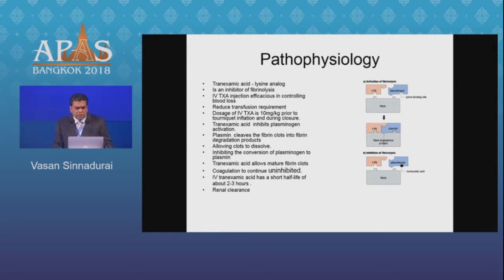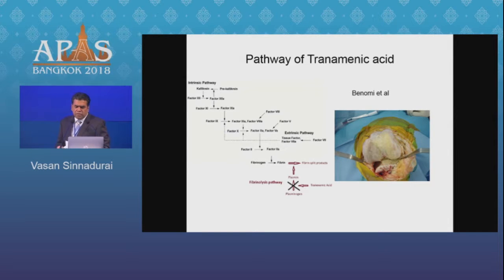into degradation products, and it allows the clots to dissolve. So by inhibiting the conversion of plasminogen to plasmin, tranexamic acid allows mature fibrin clots. Coagulation will continue uninhibited, and IV tranexamic acid has a short half-life of 2 to 3 hours, and it has renal clearance. So in people with renal failure, you've got to be a little bit careful. Benoni was, I think, one of the first people to describe the pathway of tranexamic acid.